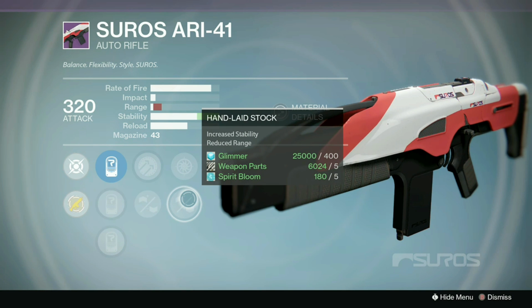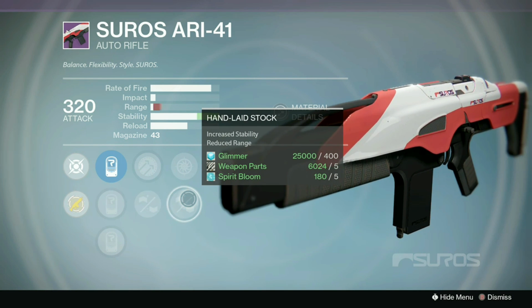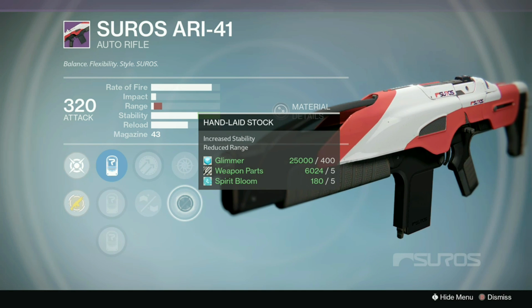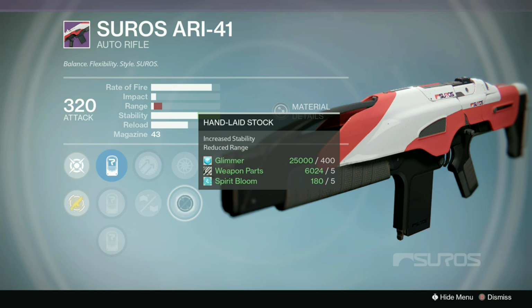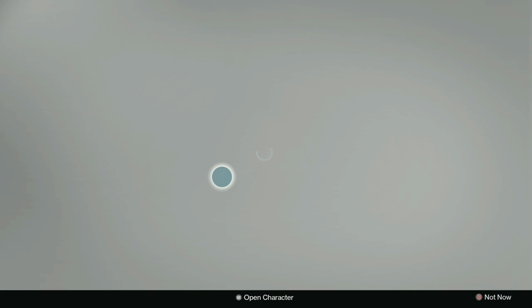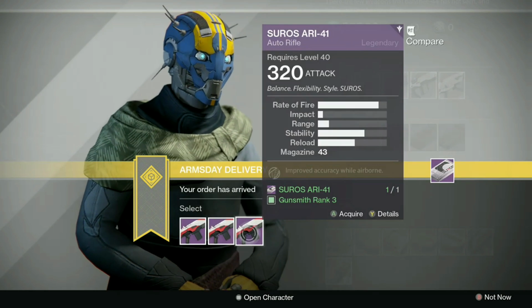So pretty okayish roll. You know, hammer forged on there to increase the range. Hand laid stock will knock off the range, but hammer forged will also make up for the range that we lose, and it'll also be a max stability roll. So pretty decent, but you know, outlaw again, it's a debatable perk whether you like it or not.